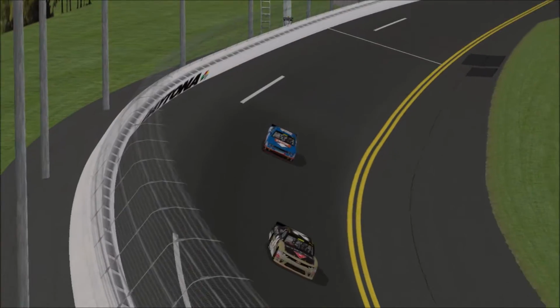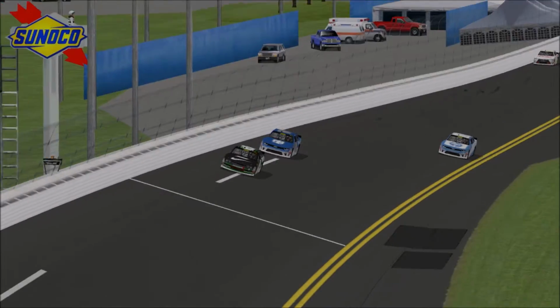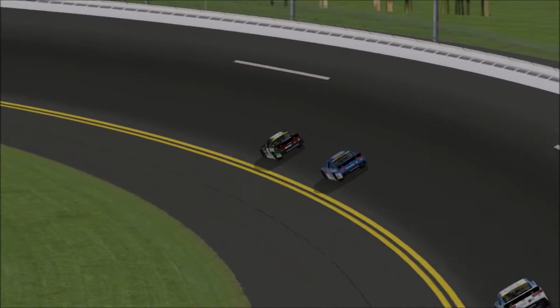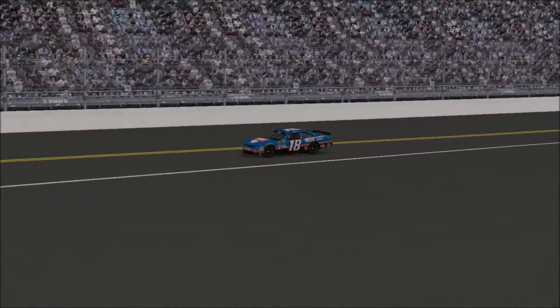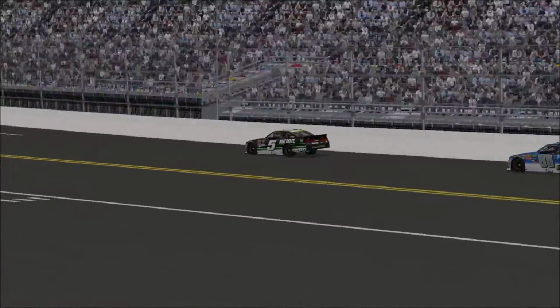He's got the tow, though. Can he do something with it? He might be able to. Who knows? But the 5 is definitely out of here. The 5 might have this one. Oh, I think the 5. Yeah. I hope that there's a chance for the 88 to catch. Nope, the 5 got it. Nick Delicato is going to win his own series.